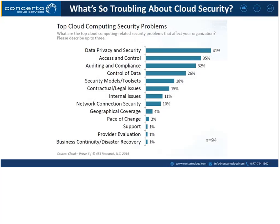The other thing you want to make sure they have is intrusion detection and intrusion prevention, or IDS and IPS. That should be standard right out of the gate. They should also be able to certify to you that they have had penetration testing done, that they've had remediation done afterwards.